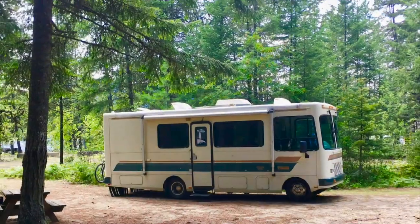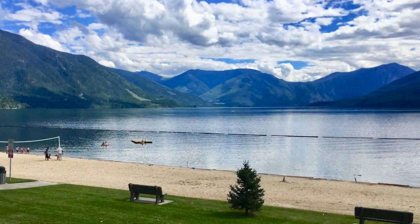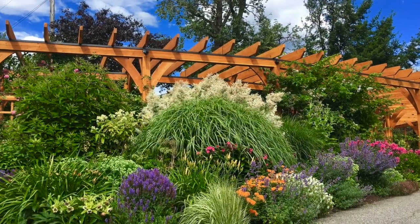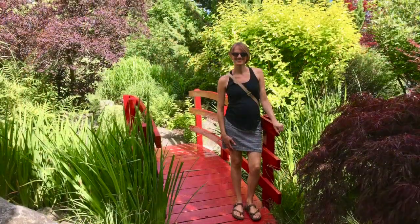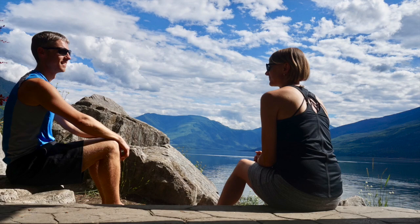We rolled up into Nakusp and stowed Izzy in the shade to go check out the waterfront. The seaside path is awesome, passing through these beautiful gardens. It's a perfect spot to take in the mountain views on this spectacular summer day.